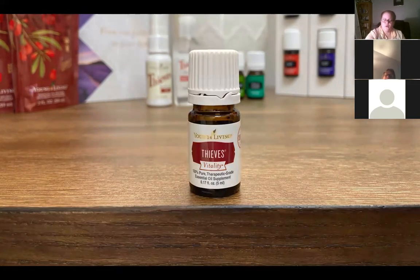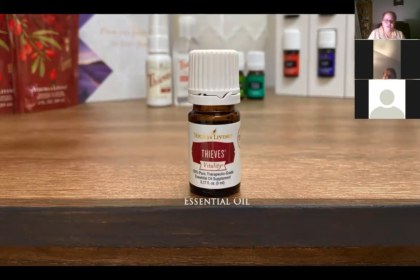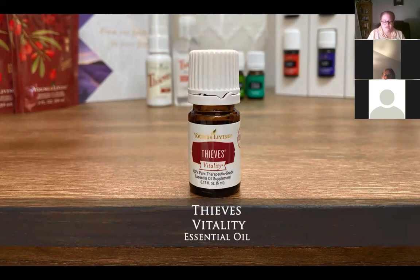Thieves. So Thieves, again, is in the Vitality label, so it's safe for internal use as well. Thieves is going to help support a healthy respiratory system. It's been proven to kill 99.9% of all germs and bacteria. So whenever I'm feeling sick, this is kind of the go-to one to create a germ-free barrier around myself. Diffusing it, putting it on the feet and spine.